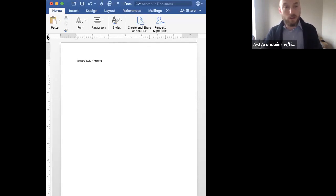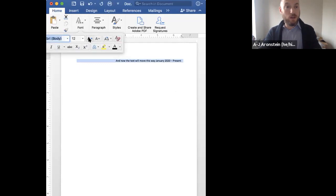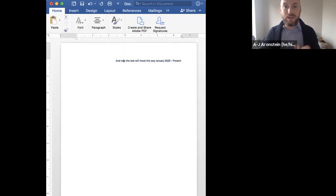If you have a Mac, go up here to the top left and click until you see this left-facing arrow. You're going to use that in the ruler. You click in the ruler, and now you have what's called a right-hand tab stop. You drag that to the end of the page and hit tab only once. And now the text will move this way. And what's even better is if you change the size of your font up or down, it stays pinned to the side of the page. So right align your dates doing that. I don't want anybody to lose their minds trying to figure out how to right align.